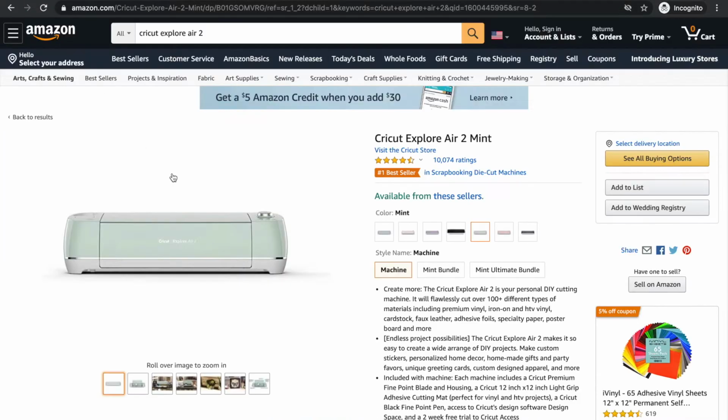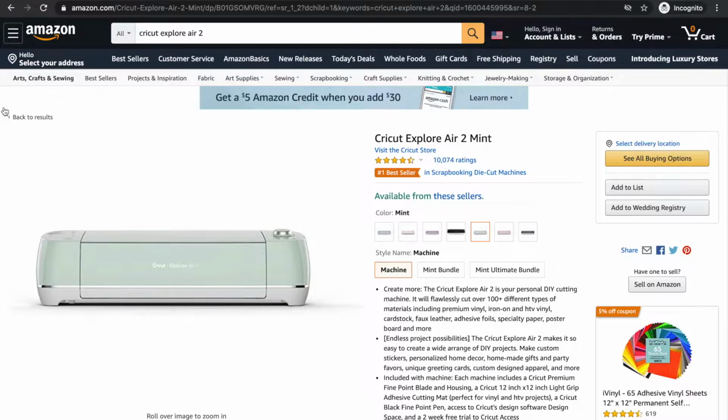Next up, I'm sharing with you guys my latest venture, which is my Cricut. I'm making shirts and all other sorts of things. Anything that I can put a design on, I'm doing it. So I'm really excited about the designs that I've created. I did get my Cricut from Michael's, but I wanted to include it in here because it is a hit.